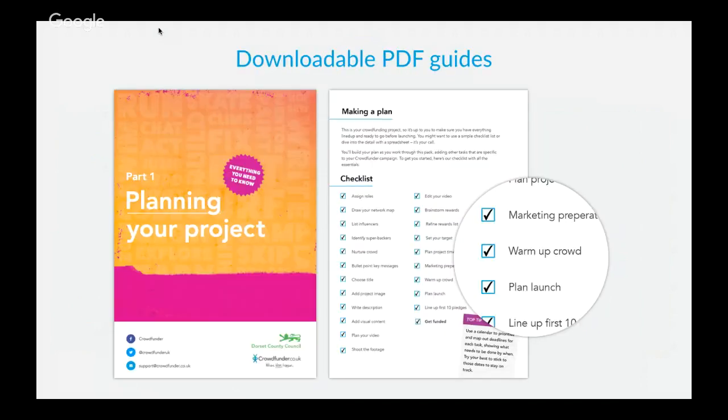So the most valuable resource on the website are the guides that we have available, which cover those three areas on planning, creating, and running your project. They are interactive, and they really have all of the information that you could need to make a success of your project. And from reading them, you'll really understand what's involved and what you can do to make your project a success. You can find these on the Eventbrite page that you use to sign up here, or they are downloadable from our website.